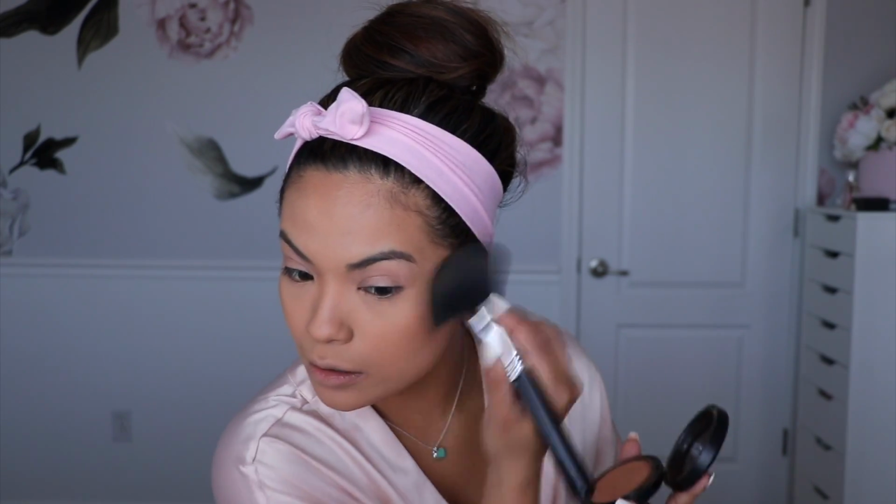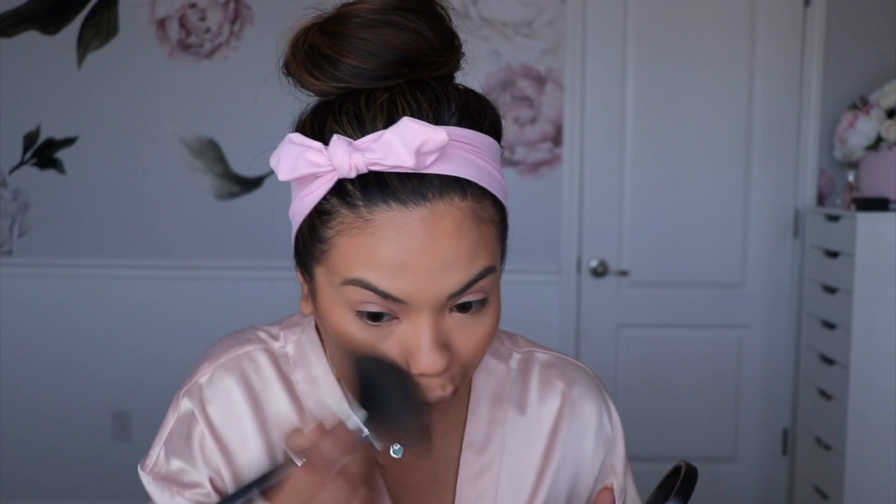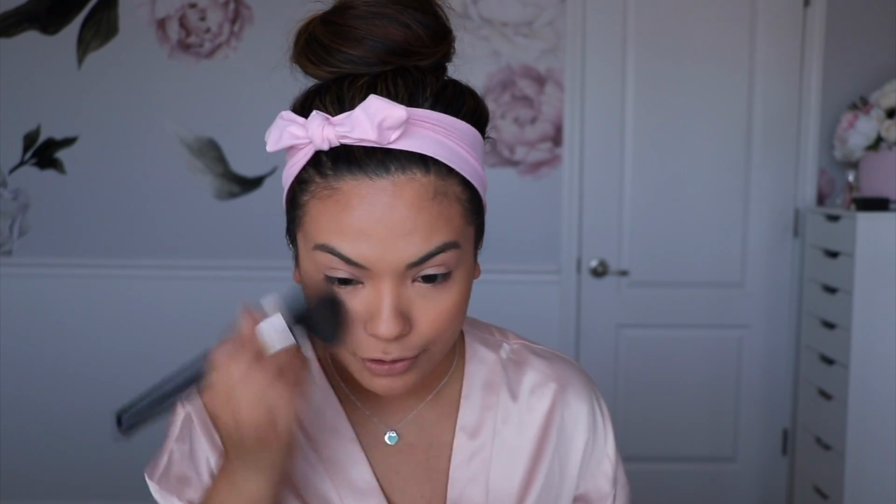So now let's bring back some definition into the face. This has been one of my favorite powders ever. It is from MAC, and this is more of a warmer tone. You want something warm. So with a big fluffy brush, I'm just going to put it on my cheeks, on my jawline, on my forehead, making it a little bit warm. And whatever you have left over on your brush, brush it over your face and your neck.